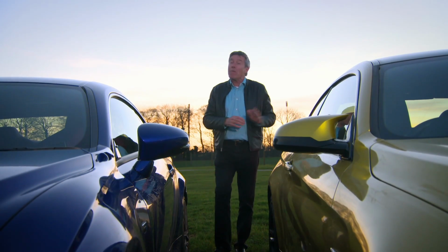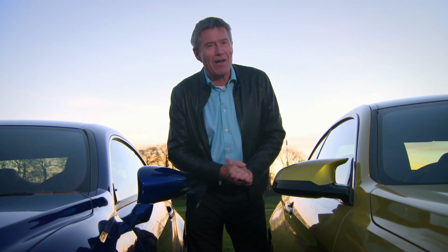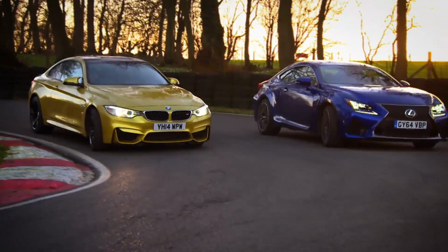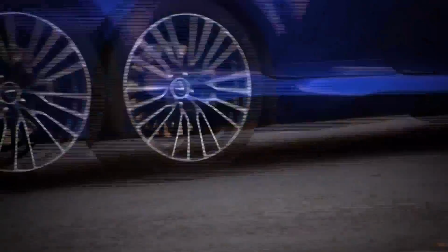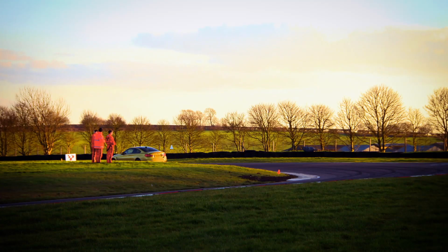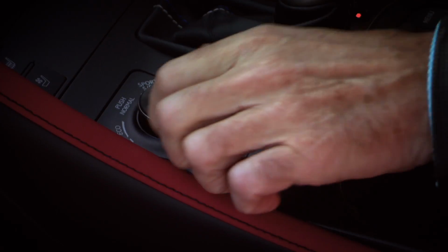So we're returning to our BMW versus Lexus battle. The RCF won the drag race, but now it's time for some extreme cornering. And by that, I mean drifting. It's an important test, because if these cars don't entertain like a sports car should, then you'd have to think twice about paying the extra £20,000 they cost over a standard BMW or Lexus saloon. But which gives more thrills? Well, the best of 3 runs will decide, and these Cadwell Park marshals should ensure impartial scoring.